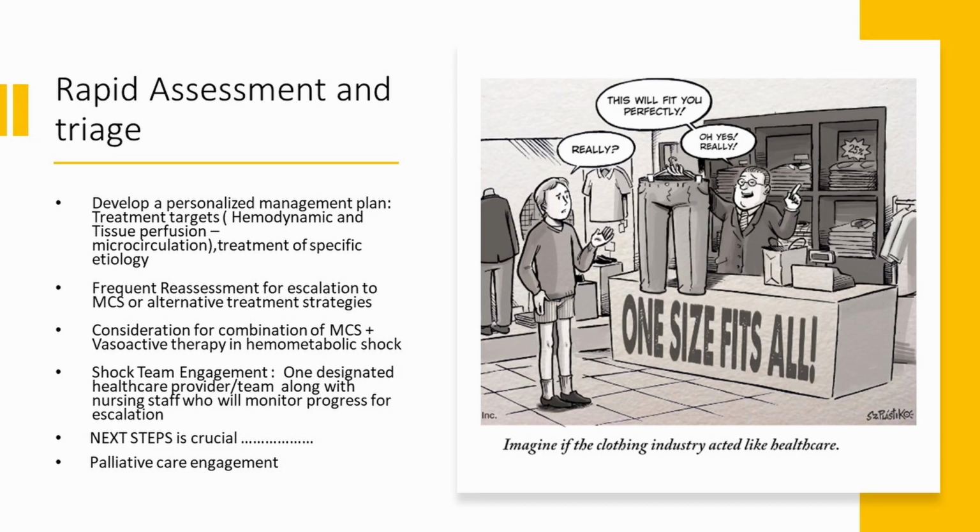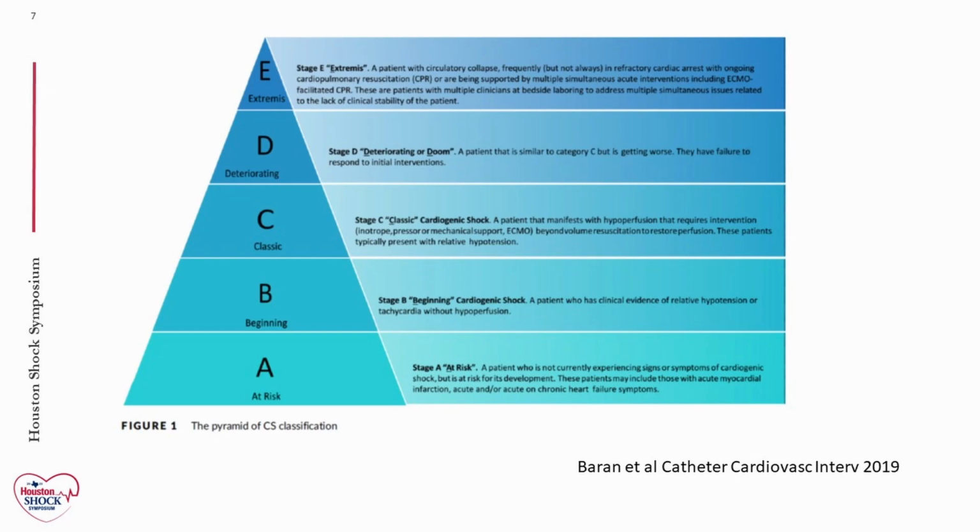Initially set treatment targets: hemodynamic and tissue perfusion, and microcirculation, which I think there'll be talks about. Then treatment of specific etiology, and frequent reassessment for escalation and consideration of MCS, and consideration for combination MCS and vasoactive therapy in hemometabolic shock. And shock team engagement: one designated team along with nursing staff will monitor the progress. Next steps are crucial. Treatment of etiology is going to be key to decrease mortality in these patients, along with palliative care engagement.